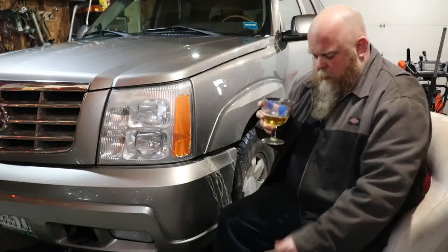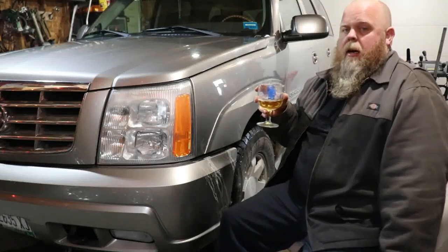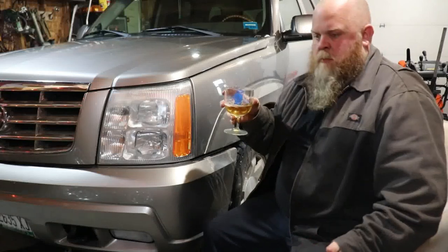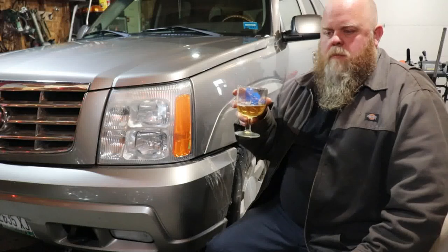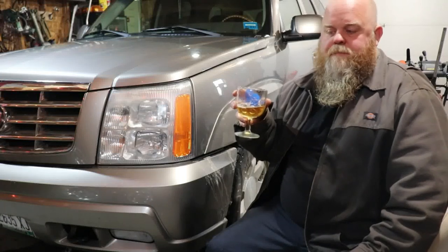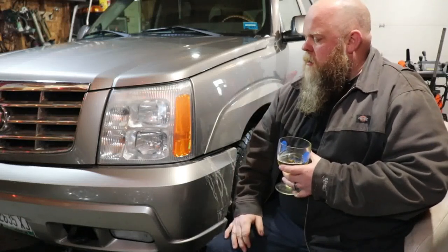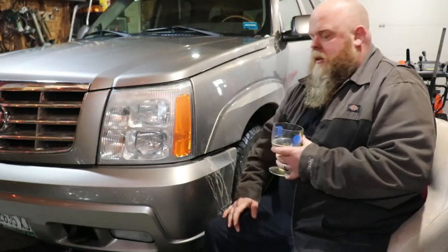But that's it. That's the story of how I got a 2002 Cadillac Escalade for free. Yeah, it was free. I spent a couple of dollars on a couple of parts. But there you go. A very unexpected thing.